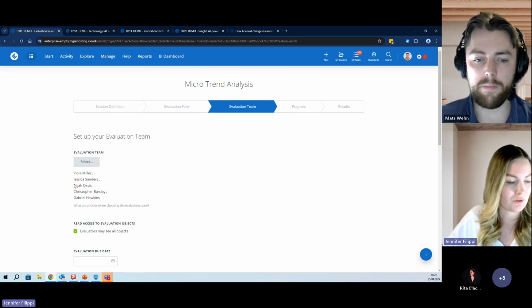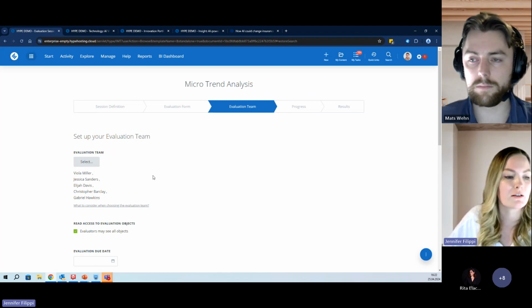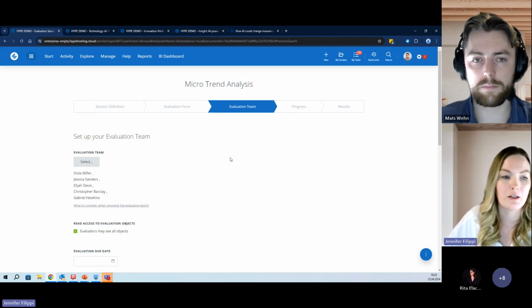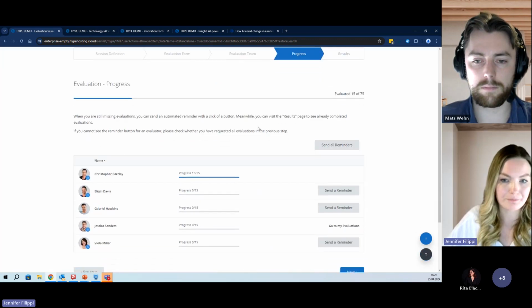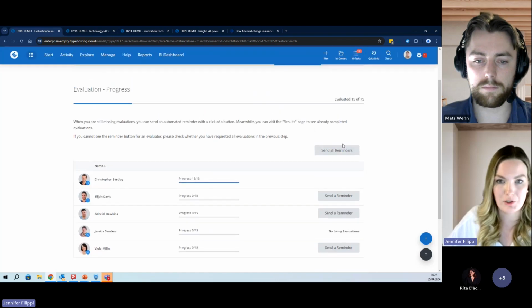You can also select your evaluation team. So you can invite users from different departments. So usually you use experts that have a different perspective on a certain trend to really see the big picture for your company. And then once you have requested the evaluation, you, as an evaluation organizer, can always track the progress here. So you can see we only have one person that has already completed the evaluation. And if we want, we can send reminders to all the other ones to ask them to complete their evaluation soon.